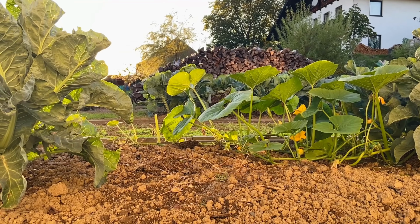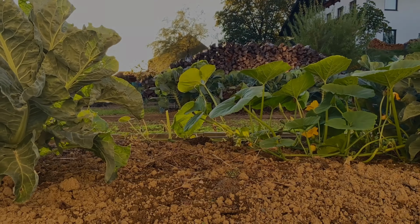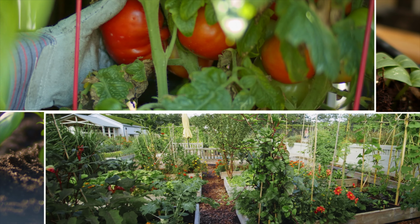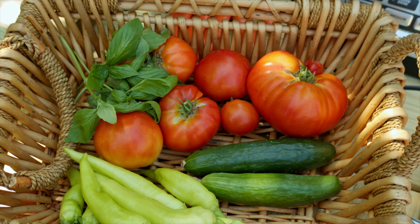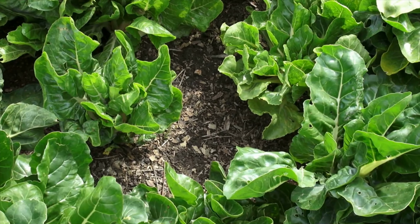So let's do a quick review of the sunlight requirements for a couple different vegetable categories. A few examples of full sun plants include tomatoes, sweet peppers, cucumbers, zucchini, melons, and eggplants. All of these options do very, very well. In fact, they require that 6 to 8 hours of sunlight daily.